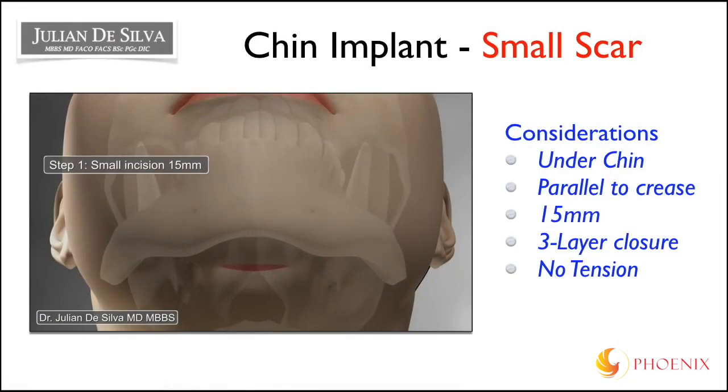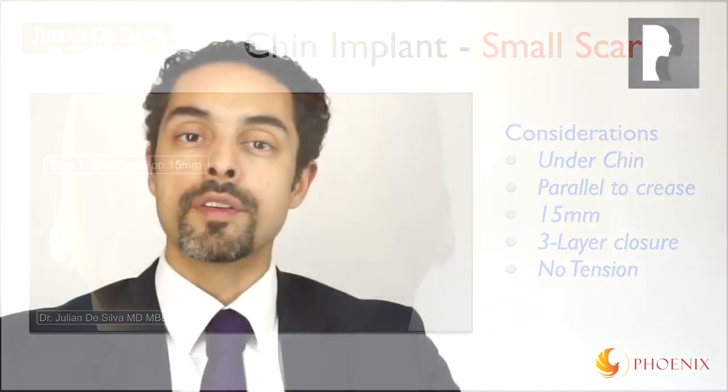Other characteristics of the scar, well, it's important that any scar from chin implant surgery is discreet, and generally the scar is less than 1.5 centimeters and sits parallel to a natural crease under your chin. And although this may be a little bit pink immediately after the surgery, with time and taking the right precautions, that will heal to a fine line that is difficult to see.